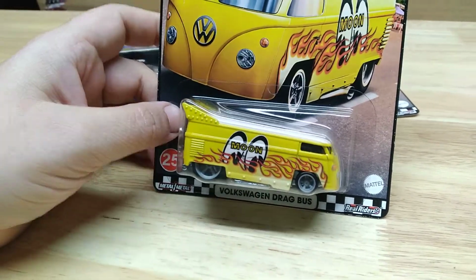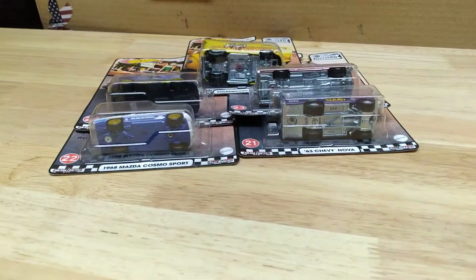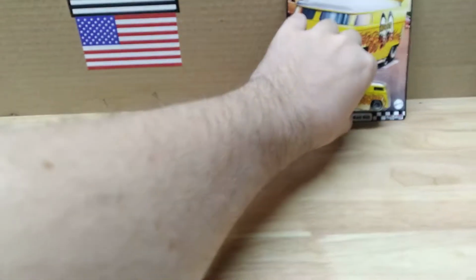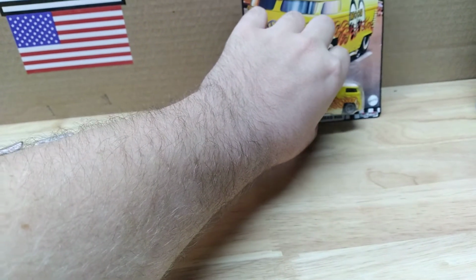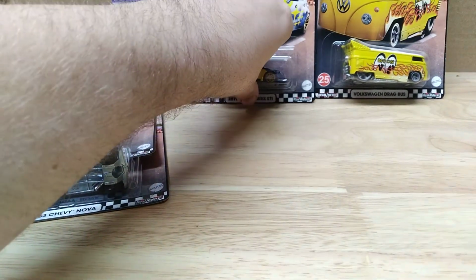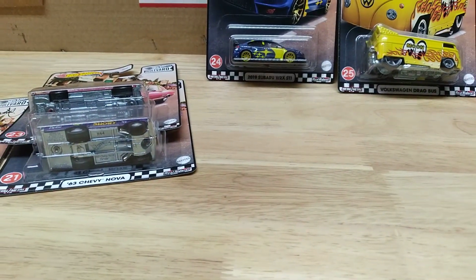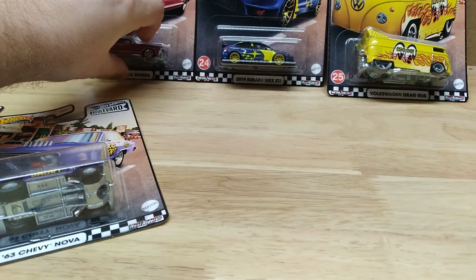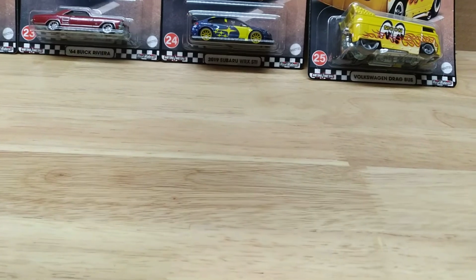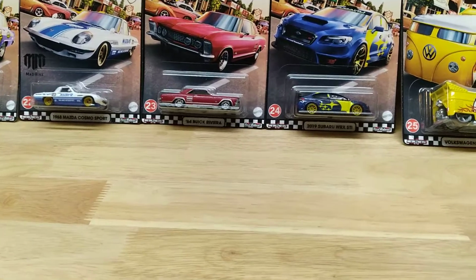So that's it as far as the cars are concerned. You know what, let's set these up so we got something to look at here. They're a little heavy. Oh, the bus is falling over. And there we go. We'll set them all up. So there we go, we set them all up. We got something to stare at while I yap at you.